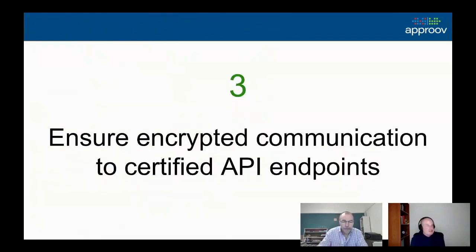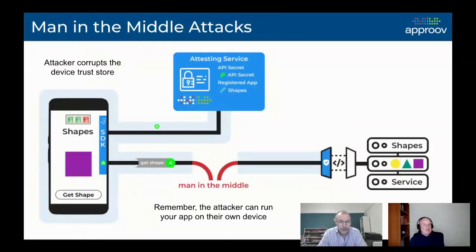The third step: we've sort of proved the safety of the app and the device, but what we haven't done is considered the communications that are occurring between the app and the endpoint. And a very popular attack is a man-in-the-middle attack. So if an attacker cannot, for some reason, find secrets in the app itself or reverse engineer or tamper with the app, then man-in-the-middle is becoming more and more the easiest way to extract secrets.